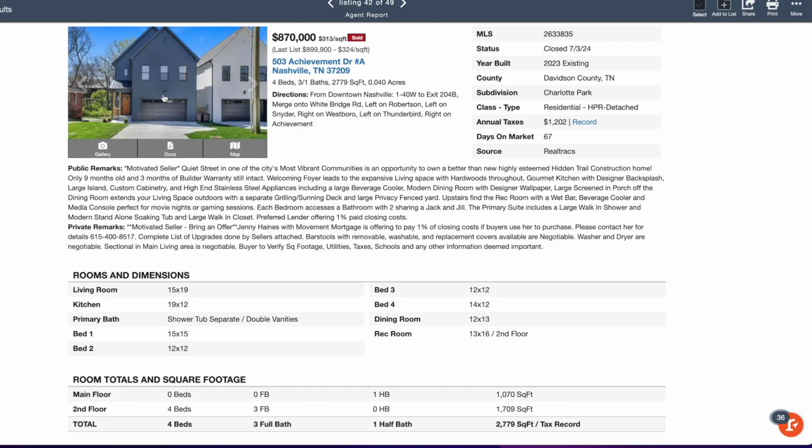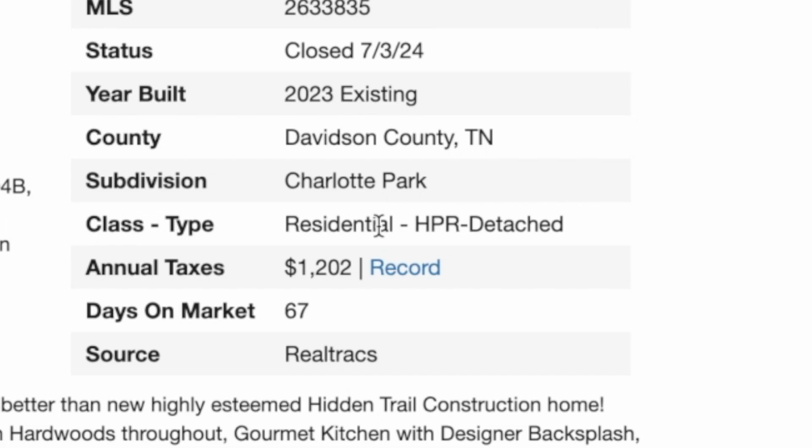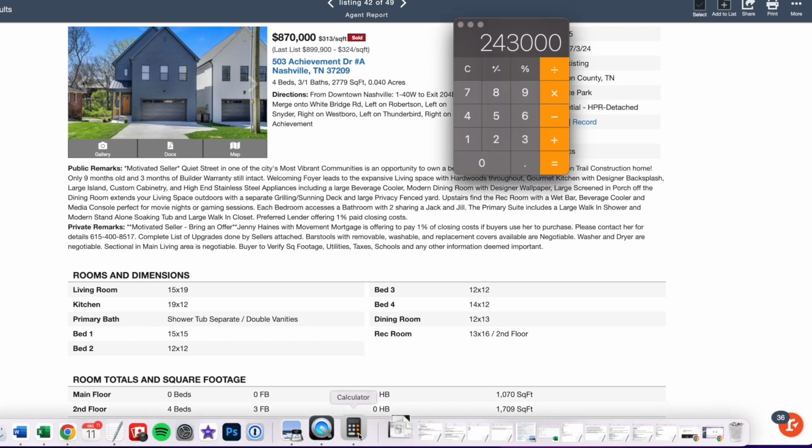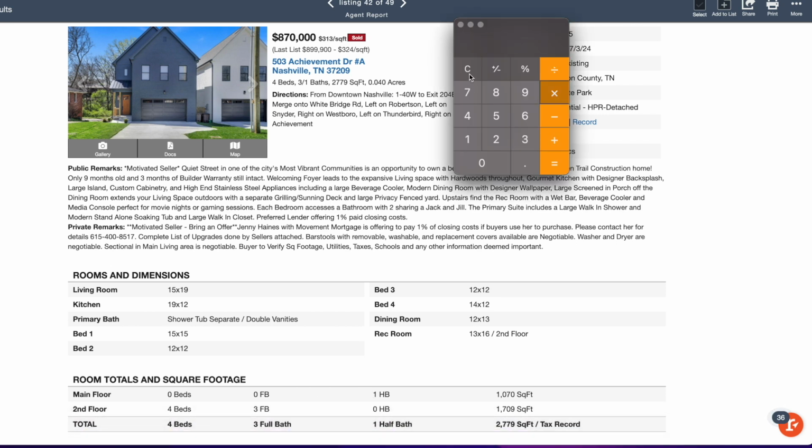This is an HPR, as you can see. They've got it listed here as an HPR, which is 2 houses on one lot next to each other. And ours is the same thing. So this is really good comp. 870, 313 a square foot. We're a little smaller, so we might do a little better per square foot. So let's just say 320 times 2,400, and that puts us at 770. I don't know if that's going to work on this deal.